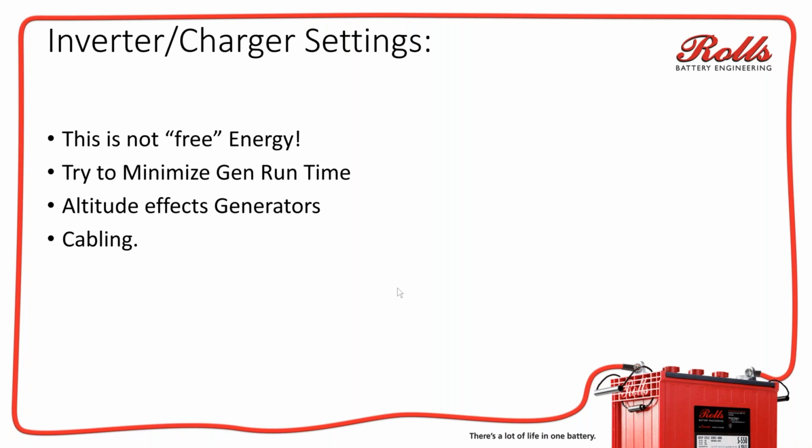Now AGM batteries and gel batteries will accept up to 30% of that C20 rate. So if you have a 1,000 amp hour AGM or gel, they'll accept up to 300 amps of current. It's not always advisable to go that high. On flooded lead acid batteries, we suggest 15% as the optimum. So you have a 1,000 amp hour battery bank, we suggest a 150 amp charger. On a 1,000 amp hour battery bank of AGMs or gels, we suggest a 200 amp charger, 200 amps worth of charging from a single charge source.